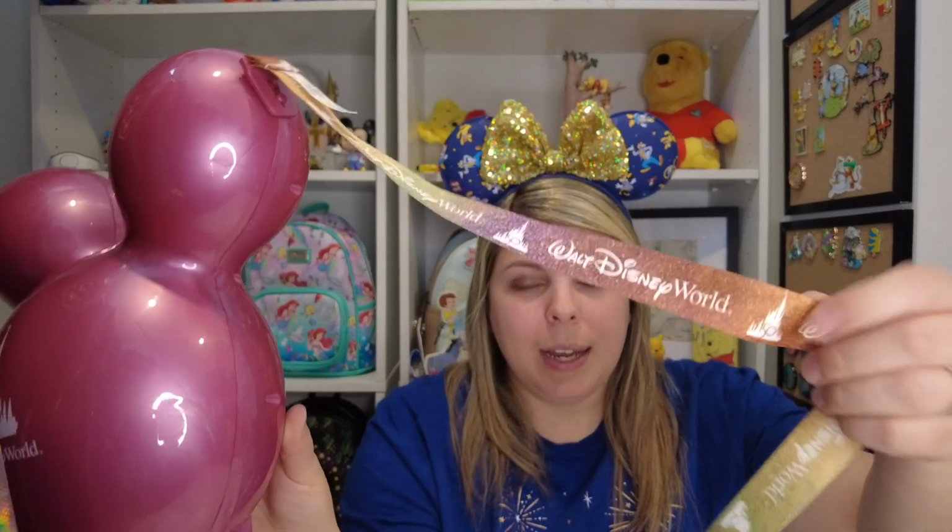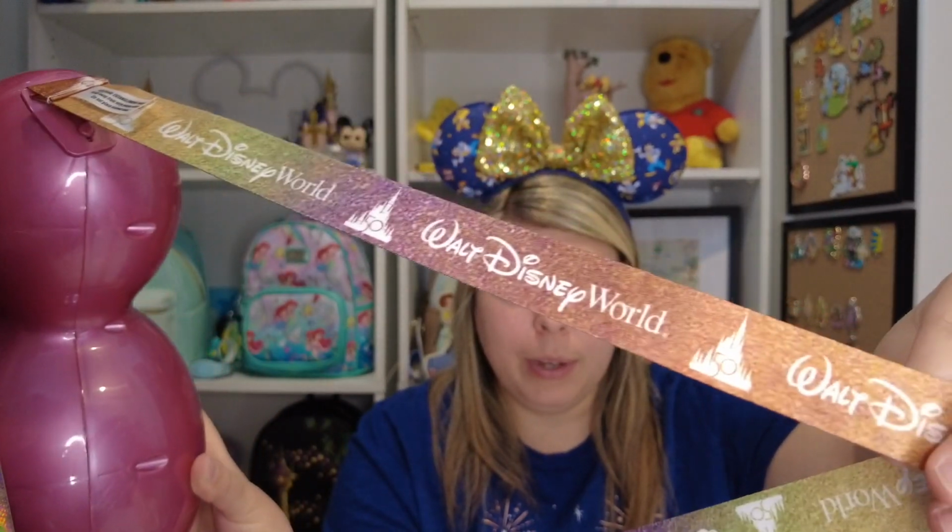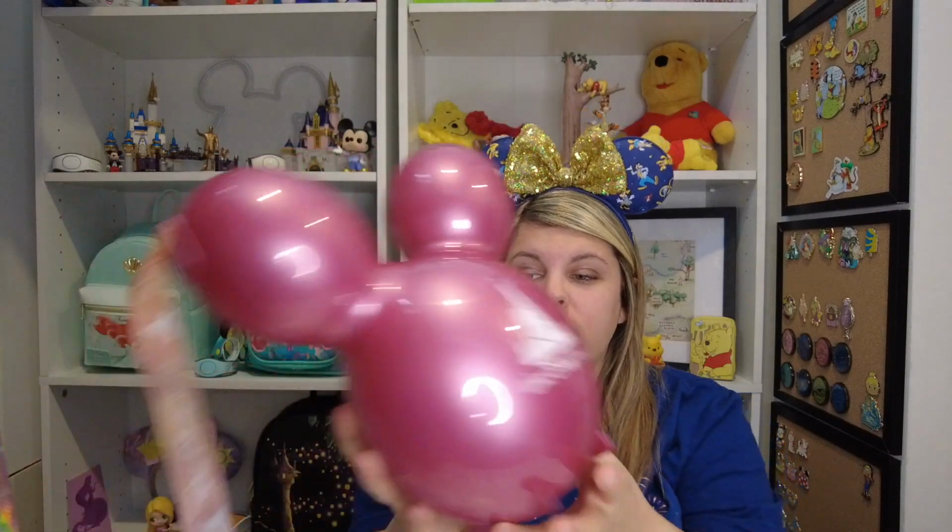And then you can take popcorn buckets back and get refills. I'm pretty sure it was $2, but I think it might have gone up, of course. But yeah, so I might take it on future trips to get popcorn cheaper. But here is the really pretty strap. So yeah, we just wore them like a crossbody all day. It was perfect. But I'm super excited.